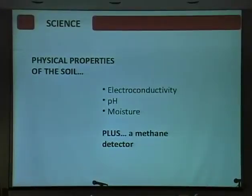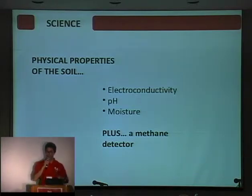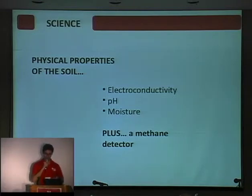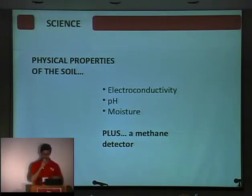This year in the rover too, we also added some analysis of the soil, so we could check for the pH, electroconductivity, as well as the moisture. And we tried a methane detector. Unfortunately, the concentrations were a little too low to make any reasonable conclusions from the data we received, but it was still a really good experiment for York, and definitely a direction that we hope to continue in the future.